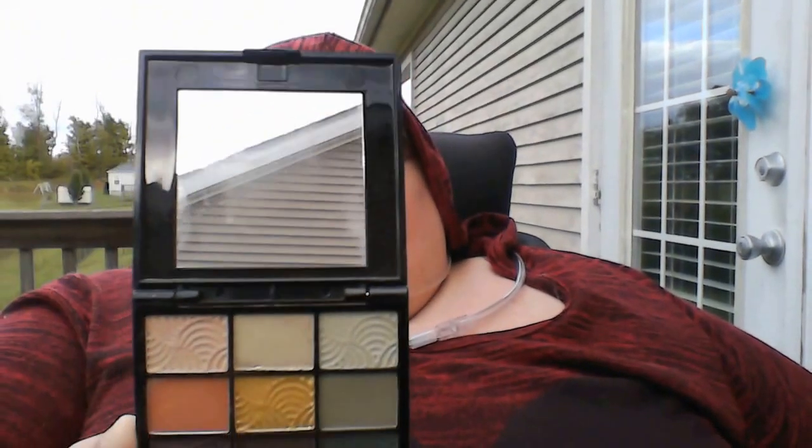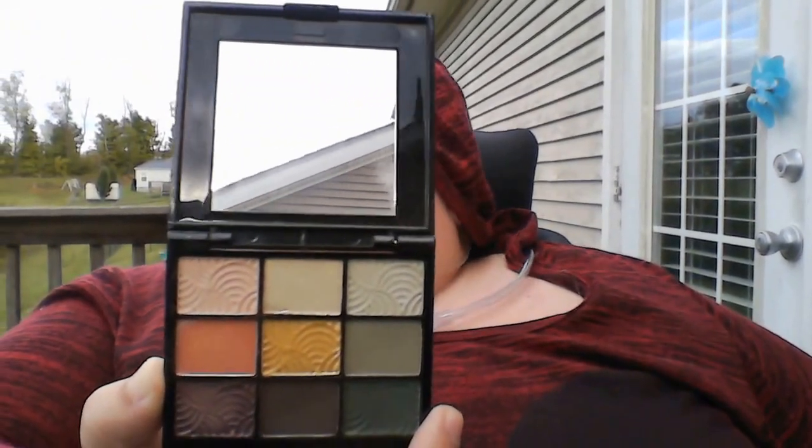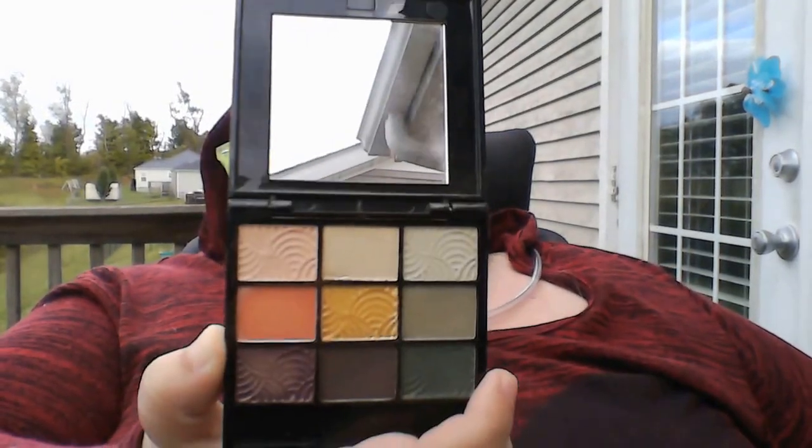And here is a, I guess, foundation. Nope, take that back. These are eyeshadows. This is an eyeshadow palette. So I guess that's about it.